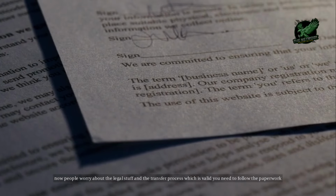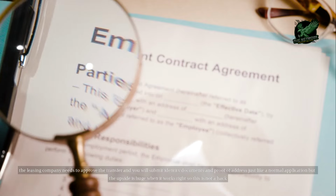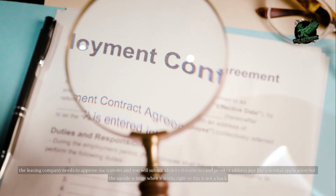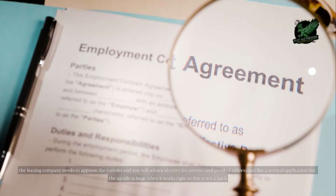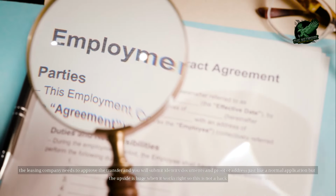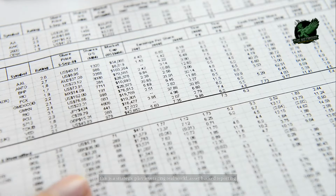Now, people worry about the legal stuff and the transfer process, which is valid. You need to follow the paperwork. The leasing company needs to approve the transfer, and you will submit identity documents and proof of address just like a normal application. But the upside is huge when it works. So this is not a hack. This is a strategic play leveraging real world asset-backed reporting.